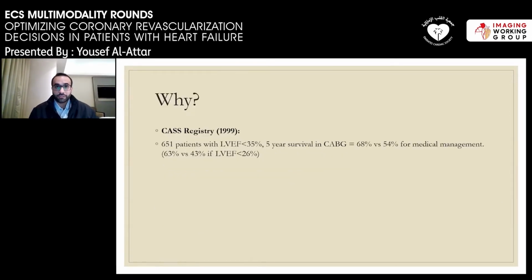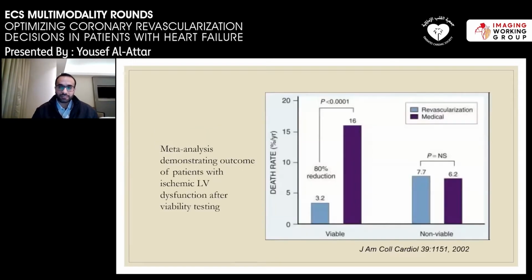Why are we talking about myocardial viability? The CASS registry, Coronary Artery Surgery Study registry, showed that in patients with an ejection fraction of less than 35%, it is a long-term survival study. So the 5-year survival in CABG patients was significantly better than those with medical management. And the difference is even more prominent when the ejection fraction is less than 26%.